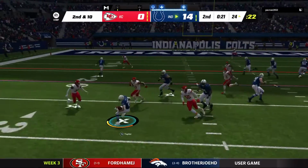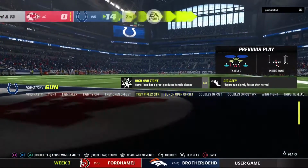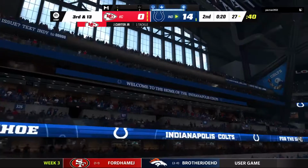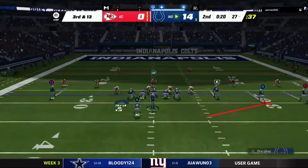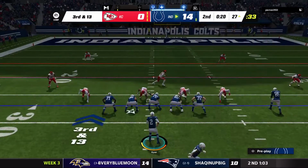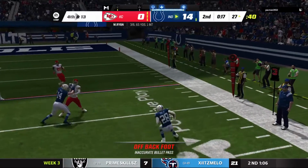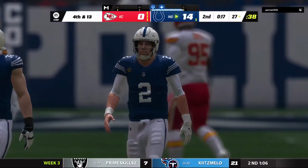From the gun, it's Taylor. And maybe a measure of revenge there. He's had his way in this one, but this time they get him behind the line. Now the Colts going to burn the second of their timeouts, as the clock will stop with 20 seconds to go in the first half. Third and long, it's Ryan. And that is incomplete. So 17 seconds now on the clock here.